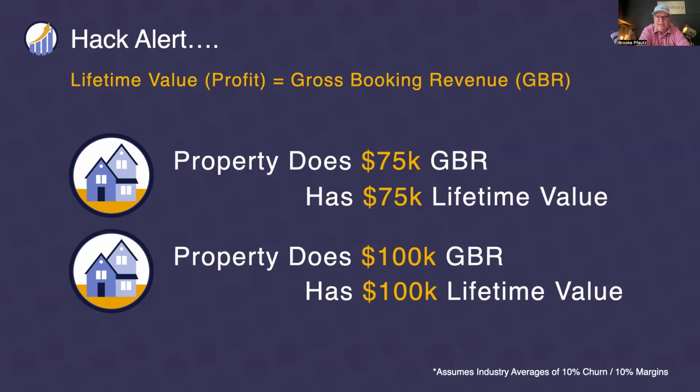So next time you take that call that's coming in and that homeowner has $100,000 a year gross booking revenue, you better treat that lead like the gold that it is, because it's worth $100,000 to you in net profits over the next 10 years. So treat it really well. Make sure you're responding quickly, and we'll talk about that later.